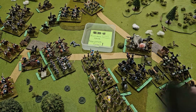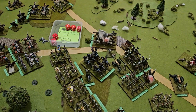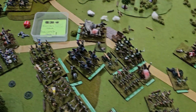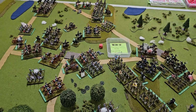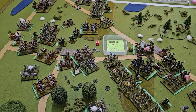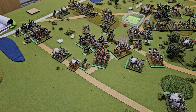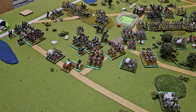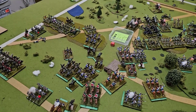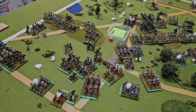The French cavalry can retreat 6 inches for each saving throw they choose to take. Okay, they've got 1 hit. So they either take that hit or they can retreat 6 inches and roll for a saving throw. Let's see. Now that gets a bit congested, doesn't it? I don't know if there's anything in the rules that describes in detail what happens if they try to retreat away from. Maybe I should look that up, because it's easy to think there's nothing in the rules about that, and then you read it and it turns out there is.